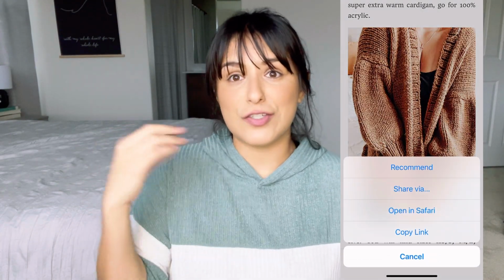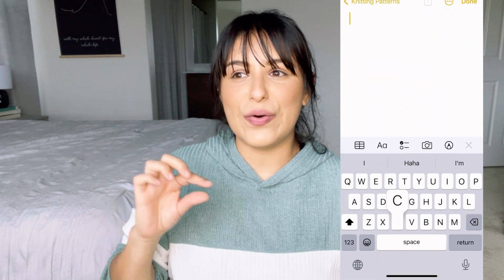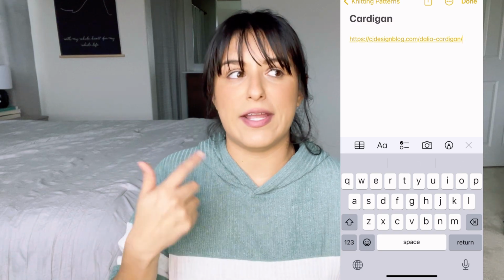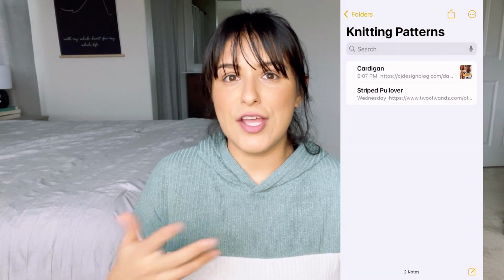If it's a knitting pattern that I want to actually try out, I can go ahead and save it to my notes. I do have my notes divided into different things here. It's like my own personal Pinterest, really narrowed down, like things that I actually want to try. So that will go into my little knitting patterns folder, and I will usually take a screenshot so I don't have to open all these links in my notes and not know what they are. I usually just screenshot what it is so I can easily find it there.